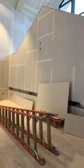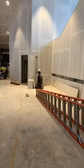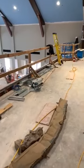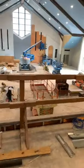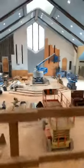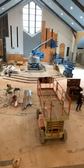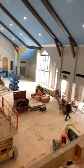So here's where some choir risers will go. Organ will be out here. The piano will be up here. And they really have a nice view of the church. You can kind of see all the activity going on from up here.